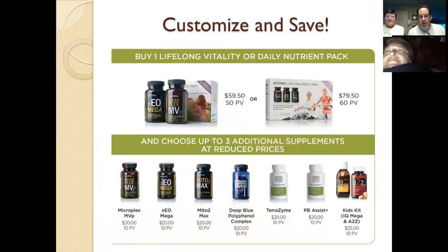But wait, there's more. If you purchase either one of these, then you'll get some added bonuses, some other discounts for other products that you can add within this regimen to help with your supplements and help with eating right and getting the good nutrients from the foods. So if you purchase the nutrient pack, then you can choose 2 of those bottles that you see on the lower level. And if you order the Lifelong Vitality Pack, you can order up to 3 bottles at those discounted prices. I'm going to go over a couple of these as we talk.